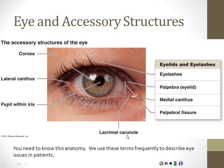The lacrimal caruncle is just a hole. If you look very carefully in the mirror at the medial canthal side of your eye, you can usually identify a very tiny hole. That's where the tears drain, which I'll show you a picture of in a minute. The eyelashes, obviously, form on the edge of the palpebrae. And then the cornea is the clear part of the outermost covering of the eye that covers the pupil and iris, which I have some better pictures of later. So medial and lateral canthus, palpebra, palpebral fissures, eyelashes.